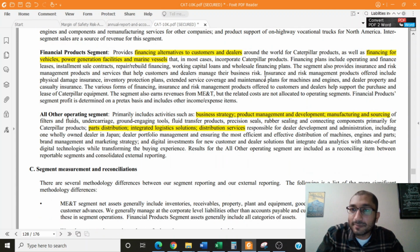The fourth reportable segment is its financial products segment, which provides financing alternatives to customers and dealers around the world for Caterpillar products, as well as financing for vehicles, power generation facilities, and marine vehicles that, in most cases, incorporate Caterpillar products. Financing plans include operating and finance leases, installment sales contracts, repair rebuild financing, working capital loans, and wholesale financing plans. The segment also provides insurance and risk management products and services that help customers and dealers manage their business risks.